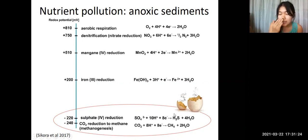And that's that stinky smell you might have smelled if you've ever been in the mangroves or the salt marsh or in waterlogged sediments. It smells like rotten eggs. This hydrogen sulfide is toxic to not just seagrasses, but plants in general. It can impact their photosynthesis. And then if you go even further, they might do methanogenesis, and that will create methane, which is really bad because that's a really potent greenhouse gas, more potent than carbon dioxide.